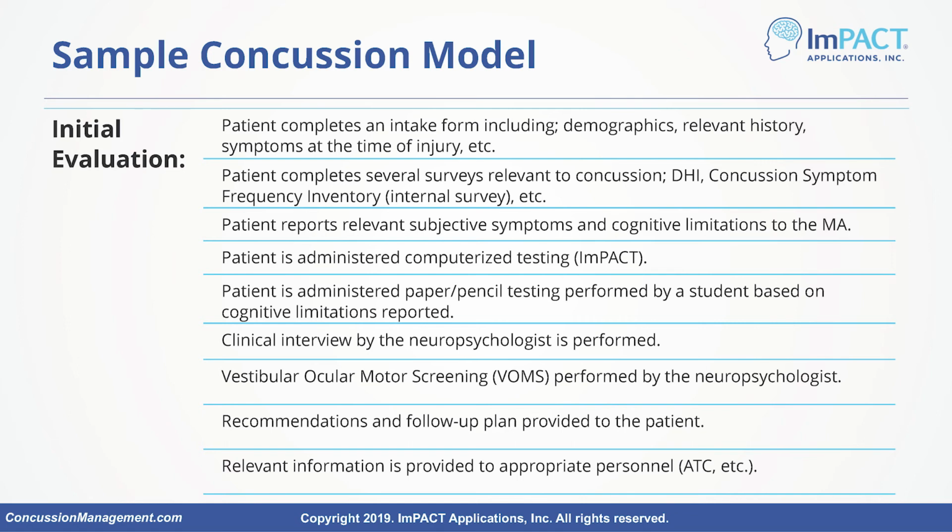And then after all that, it gets put together, and the data is used to come up with a diagnosis in concert with all the medical team and recommendations for a follow-up treatment plan. That's particularly important for the ATCs, and if there are any physical therapists in the clinic who are most likely going to be in charge of the follow-up.